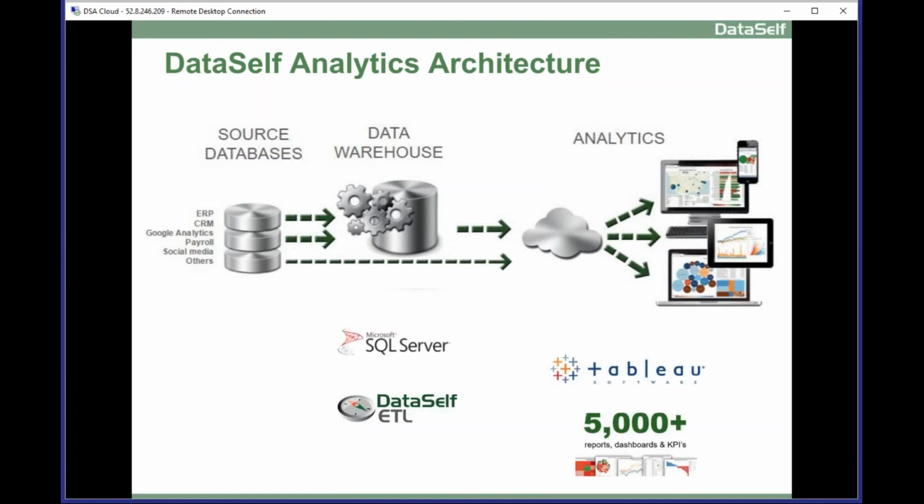And over these 17 years doing business with mid-sized companies, we have learned how to do a lot of reports, and we have added more than 5,000 reports, dashboards, and KPIs as part of the solution. So you don't have to start everything from scratch. You start from a very comprehensive out of the box, covering AP, AR, GL, inventory, purchasing, sales, CRM, opportunities. I mean, we have a lot of things ready out of the box. You don't have to start from scratch.